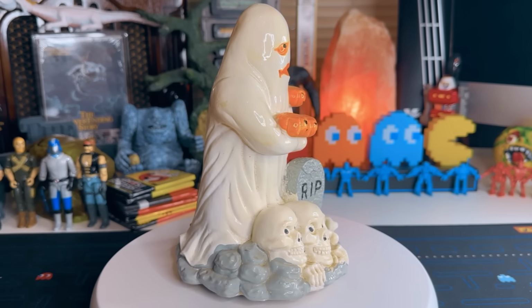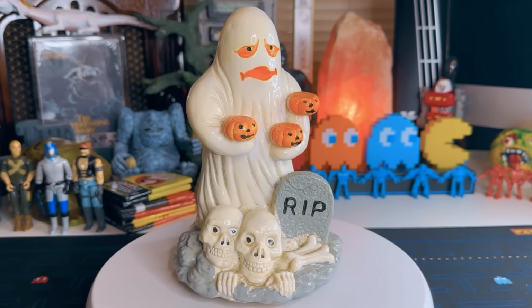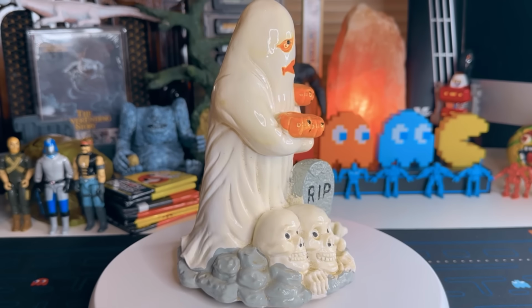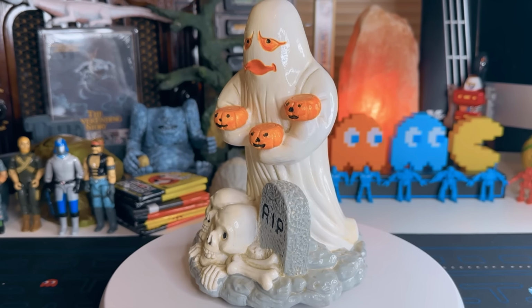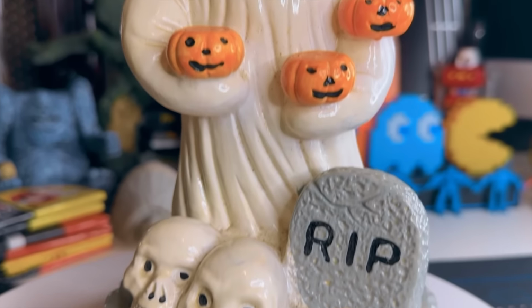And then I also got this little ghost-like electronic Halloween decor thing. He actually works. I put some batteries in him and he makes a sound. I thought he lit up. I could have sworn I saw someone online doing a demonstration of it and I thought the pumpkins lit up orange and his eyes lit up. So maybe he's got a light bulb in there that's just burned out. But as of right now, he's just making sound, but he's still super cool. I love the subject matter, the ghosts, the pumpkins, the skulls, really cool.